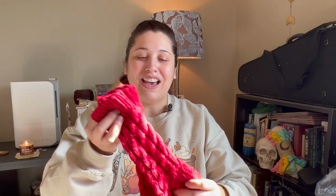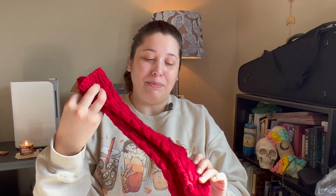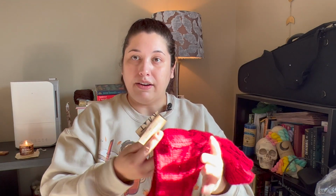It's actually called Veruca Salt. So it's based off of a character from Willy Wonka. So if you've seen Willy Wonka or you're a fan of that, you will know Veruca Salt. But yeah, it's a beautiful red. It's probably the most beautiful red I've actually ever worked with. And it's Madeline Tosh, so I quite enjoy their yarn.